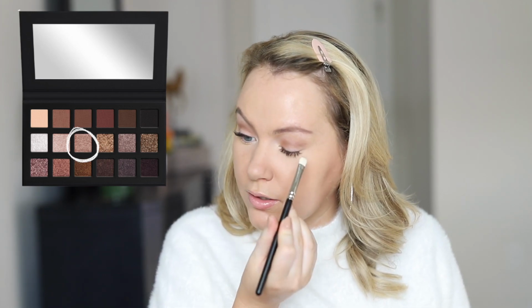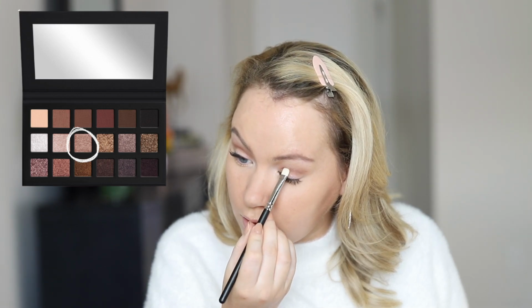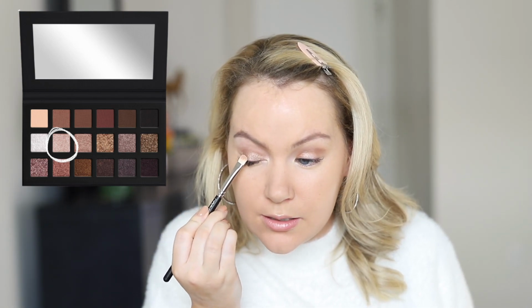This looks kind of like a dark champagne. So I'm gonna put that on the inner corner of the lid and the outer corner of the lid. It's very shimmery. Ooh, I like it. I'm gonna spray my brush again and I'm gonna take Whisper, which looks like a lighter champagne shade, very shimmery again. And I'm gonna put that on the middle of the lid, just on the ball of my eye to try to make my eye seem more round this way. Very nice, I'm a big fan.